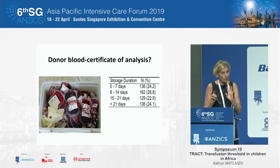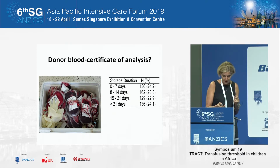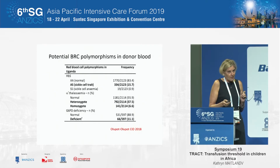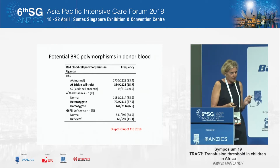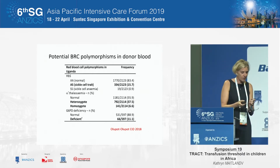And remember, they're not leukocyte reduced, and often they've not been stored in the context that you would normally store blood in a health service here. So once again, the blood that we were taking were from obviously adults or older children. This is what the transfusion service is.